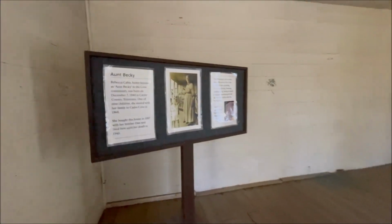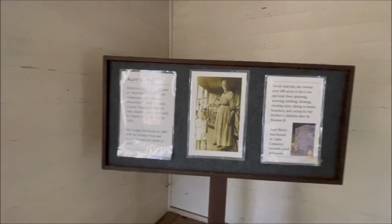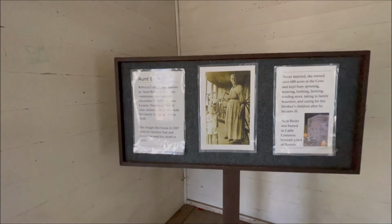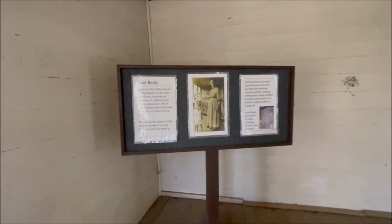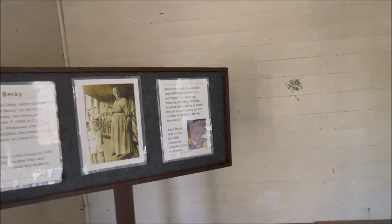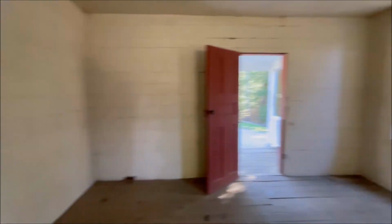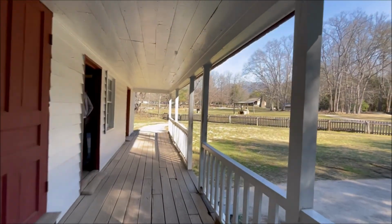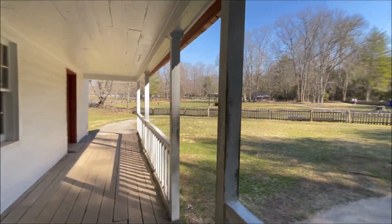Aunt Becky. Born in 1844. Wow, she's one of 9 children. She moved to Cades Cove in 1868, bought this house in 1887. She never married and owns 600 acres. Wow, Aunt Becky. All of these rooms don't connect. Yeah, this house is like from the 1800s, guys.